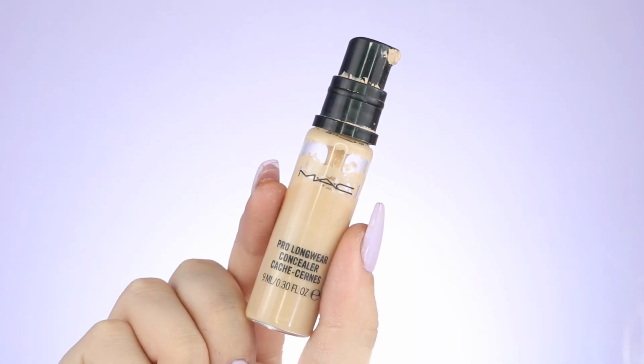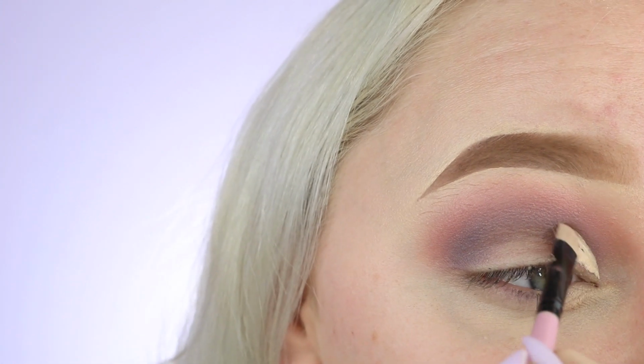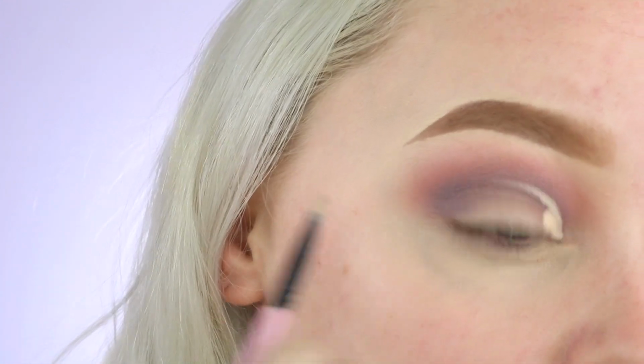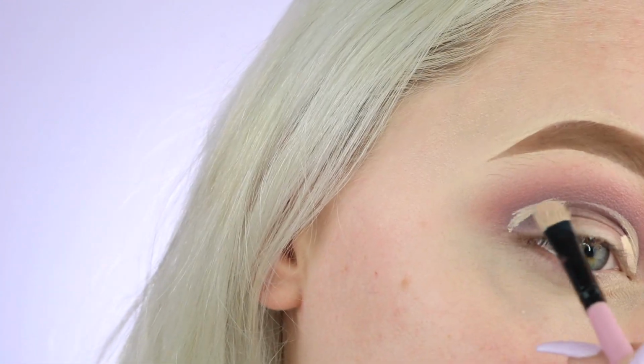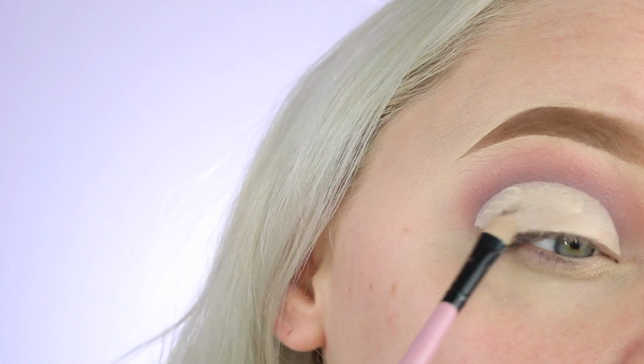Using a little bit of MAC Pro Longwear Concealer in the shade NC15, I'm going to cut my crease. And we're going to do a full crease cutout. So from the outer corner to the inner corner will be a full cut crease. Now that we got the shape mapped out, I'm just going to fill it in.